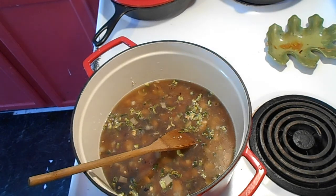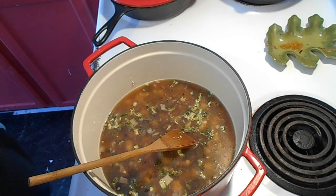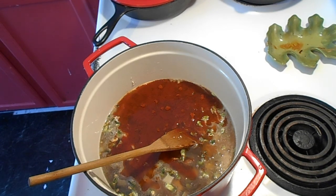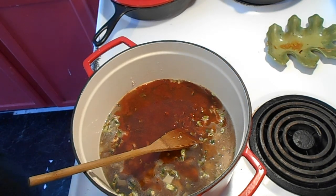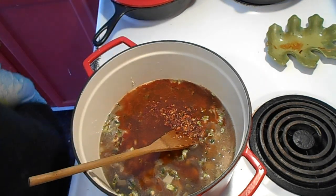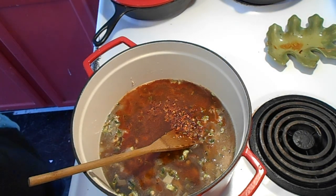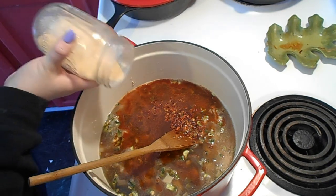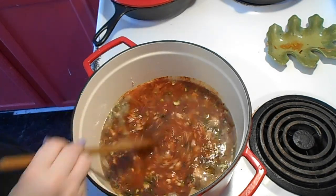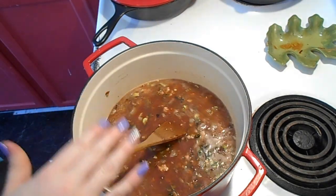That's good on that. And then to this, we're going to add paprika. Liberal amount of that. And red pepper. Now I'm just going to add a tiny bit right now, and I'll add more to my own bowl because my girls will eat this. And then garlic powder, or you can use fresh garlic. And that's it. So I'm going to let this chill out, simmer, and let all of my vegetables rehydrate, and then I'll bring it.